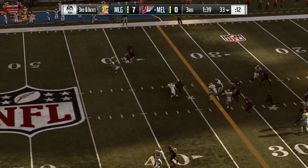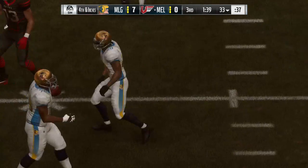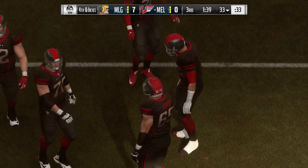From the gun, it's Brady. And incomplete. The contact made the ball roam free and brings up fourth down. Another drive comes and goes. Still nothing on the scoreboard.